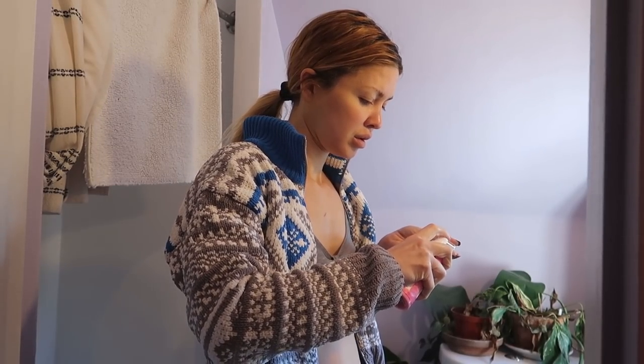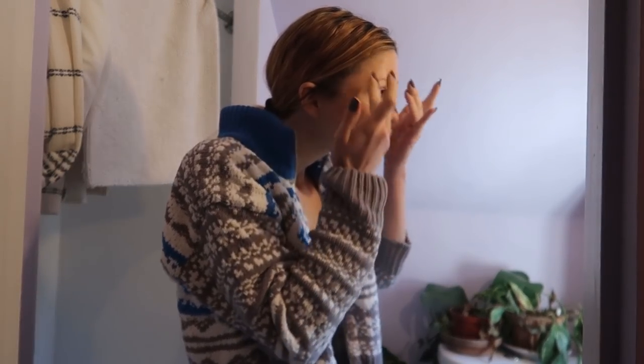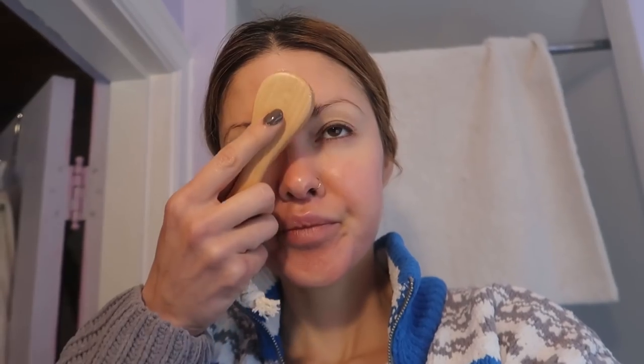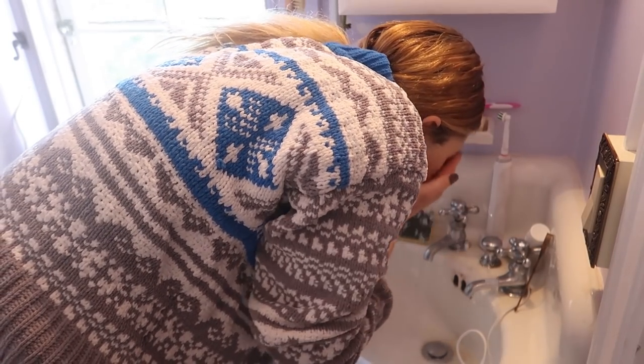I've been getting some questions about my skincare routine. I'm just washing my face. This is a random cleanser. I got it on sale. I think I got it at Berkeley Bowl, which is a natural health food store. And now I'm just rinsing it off.